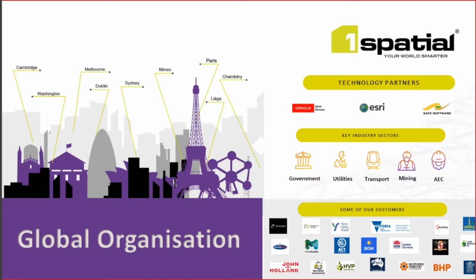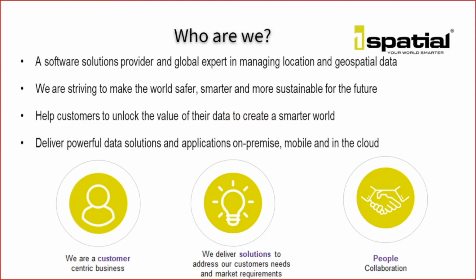We partner with Safe Software, and primarily our presentation today will be about the Safe Software package FME. Our key industries are government, utilities, transport, mining, and architecture, engineering and construction. We have a number of clients around Australia, listed, though not comprehensively, on the slide, but they give you an idea of where we're at.